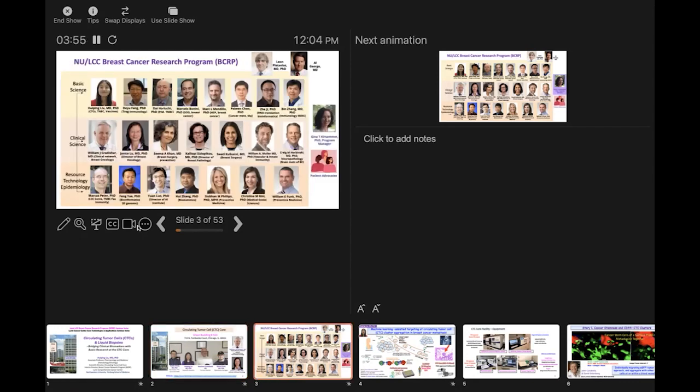Since this is our breast cancer research program, I just wanted to introduce our planning committee. We had the meeting a few weeks ago to start our monthly seminars, including basic scientists, clinicians, a lot of technology experts, and also epidemiologists who are doing population science. So we had a first planning meeting, and today, I really appreciate it, we have this first seminar starting.